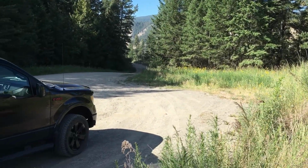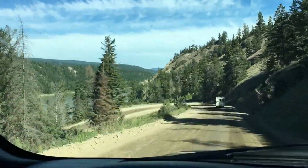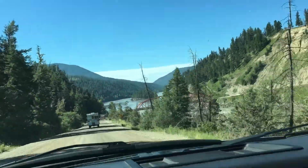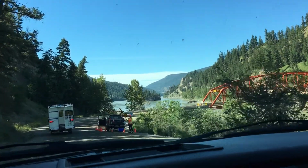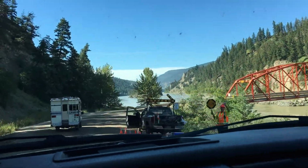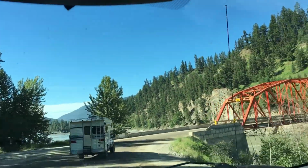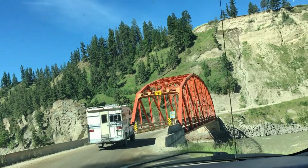and onward we go. Yeah, I sure hope they hold control. I said because it's a narrow bridge and my truck's pretty wide with the roof racks and everything. Wow, that's really in a tight area here.